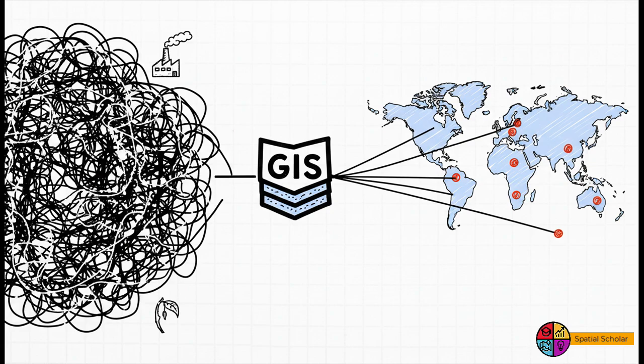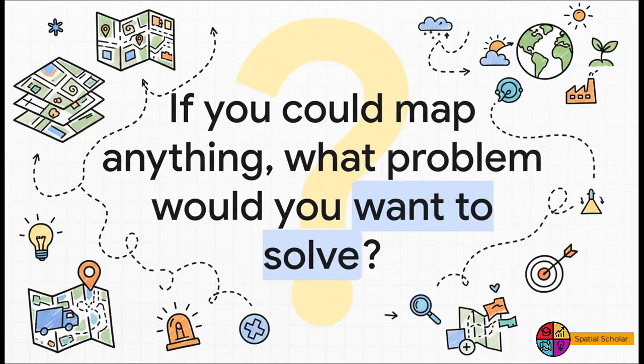So, GIS is a tool that reveals the hidden patterns of our world. It helps us see, understand, and then act. Which leads to one last question for you. If you had this superhero toolkit and could map absolutely anything, what problem would you want to solve?